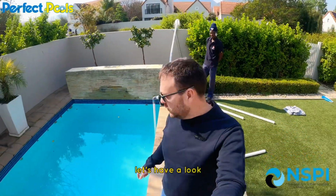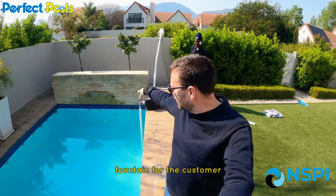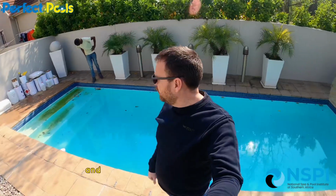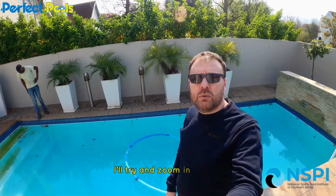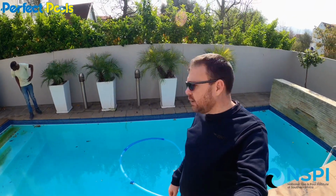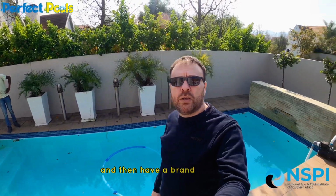Let's have a look. We're going to redo the fountain for the customer, take the tiles off, put new tiles on. We take all the old fiberglass out and put new fiberglass in. That side there, I wonder if you can see it. I'll try and zoom in quickly, and then fix the cracks on that, and then have a brand new pool.